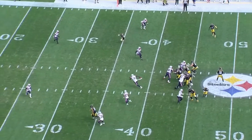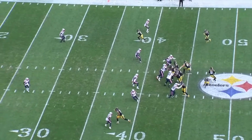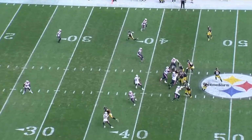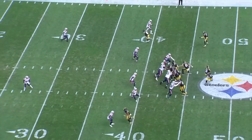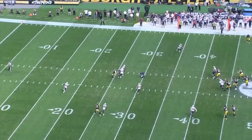So right here, they're going to rotate into cover two. Basically what we have at the top of the screen at this point is slant flat. And slant flat, or dragging, is not a good concept for cover two. It allows this middle linebacker right here, who just doesn't really fall for the play fake, to get into the passing window, tip the ball, and they come away with an interception.